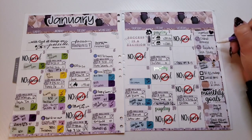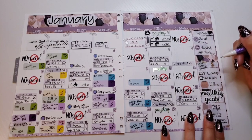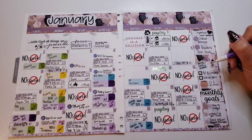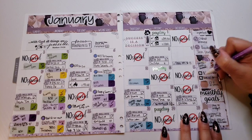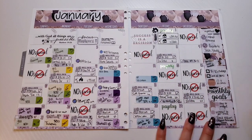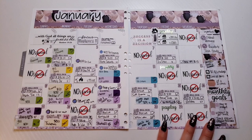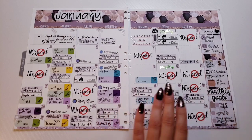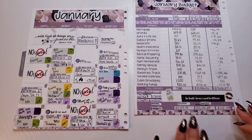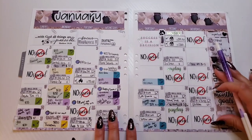That's a good one. And then I wanted to start the $1 and $5 challenge, and we did. And I wanted to start saving all my coins, or continue to save my coins, and we did. So we had 1, 2, 3, 4, 5, 6, 7, 8, 9, 10, 11 no spends. So that is awesome. And I would have been two no spends short of 11 if you guys hadn't caught those. I wanted to stay on budget. And according to this, we did. We were $1.10 under budget, so I'm happy about that.